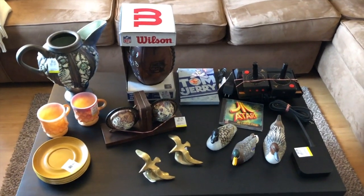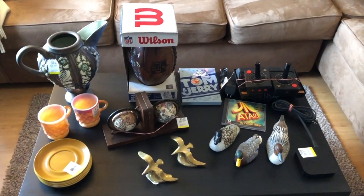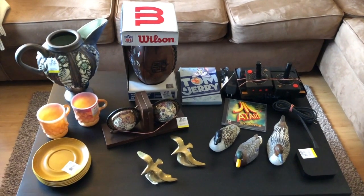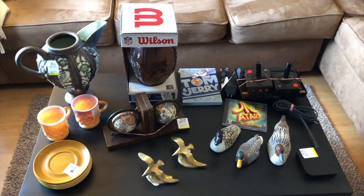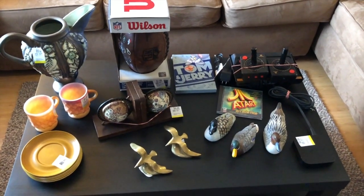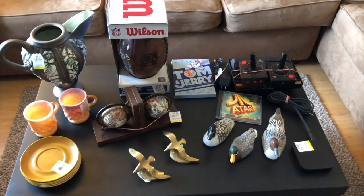All right, so we are back home now after a very exhausting day of thrifting. And this isn't everything that I purchased. I have to do it in two little snippets because there's just so much stuff again. And like I said before, I need a bigger table. So this is just part of it, and then I'll have to do a different snippet and show you the rest of it.